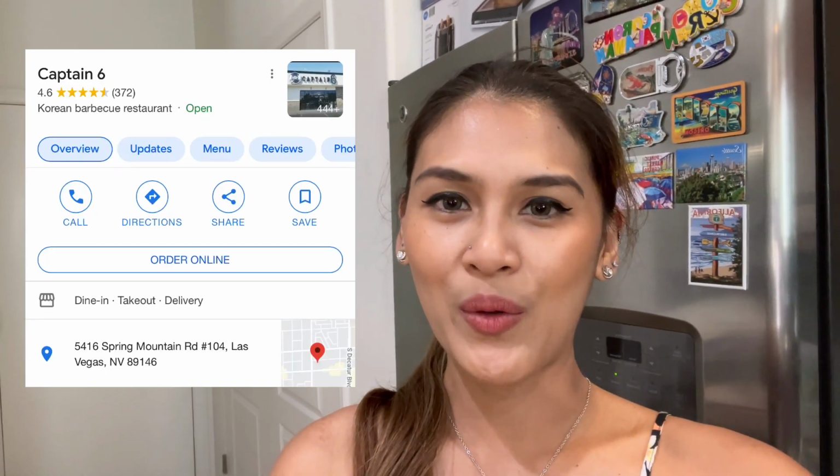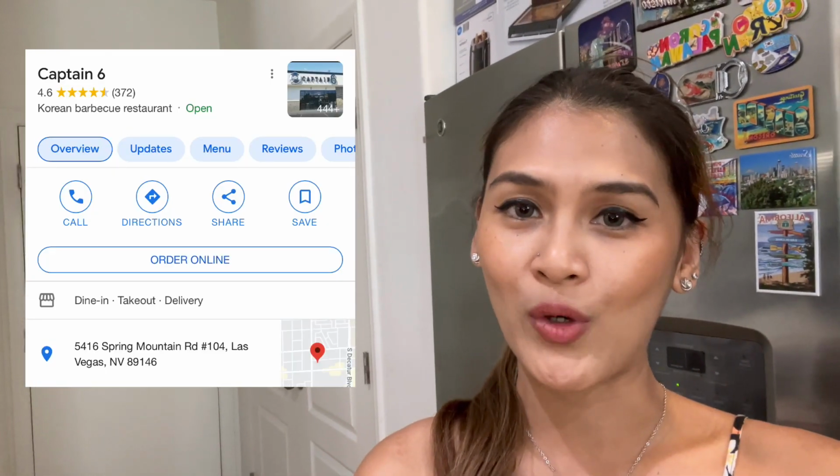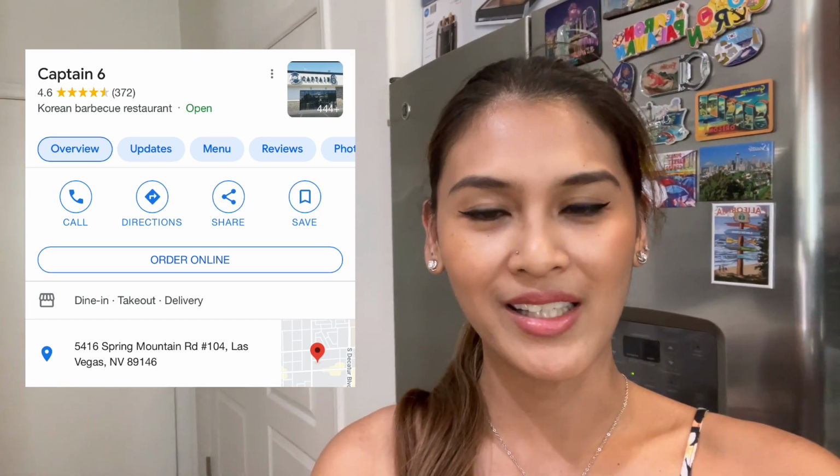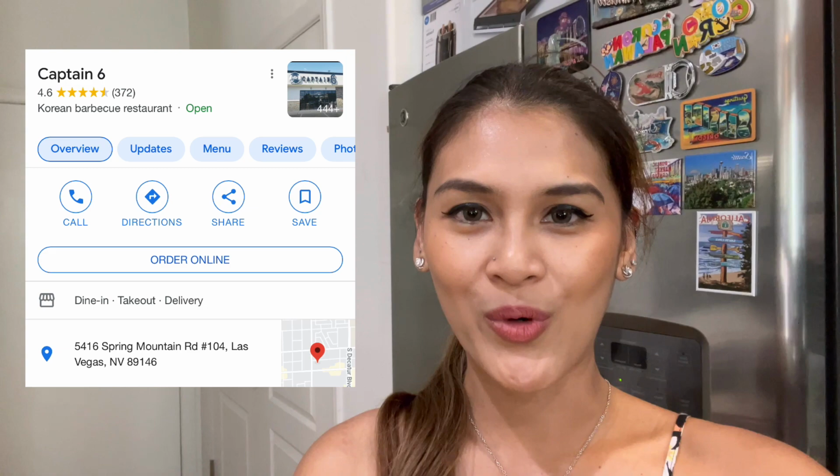It's Captain 6 Korean Barbecue. It's located at 5416 Spring Mountain Road, Unit 104, Las Vegas, Nevada, 89146. So this is actually the third time that we've been there. And just like those 2 visits that we already made before, it is one of the best Korean barbecue places here in Las Vegas. You should check that one out. And for those people who've been there, you know what I'm talking about.